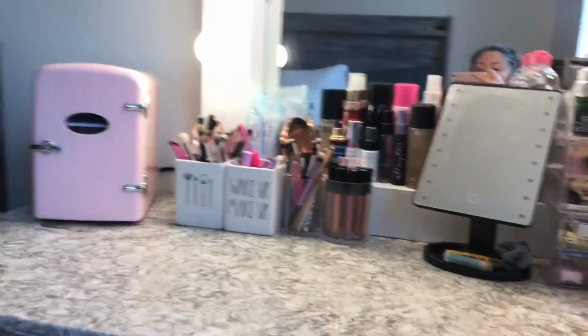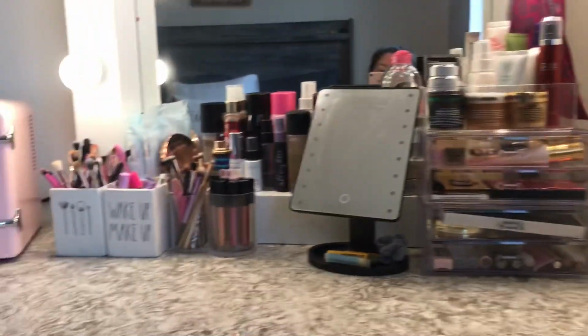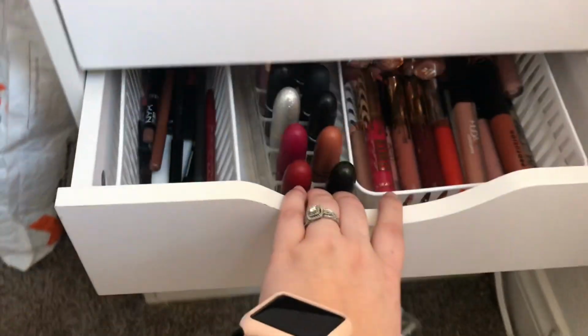So this is what it looks like. And it looks really good, honestly. I did clean out my drawers too, so everything looks pretty good.